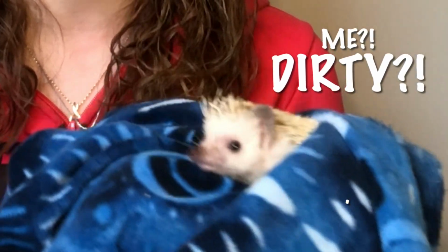Another thing with baths is that they're given once a month or as needed. I just do once a month to make sure that she's clean. She starts acting weird if she doesn't get a bath at least once a month. And you could also give them another bath if need be, because you might get something called hedgie hives, which is when the hedgehog's quills are dirty, so it gives you kind of like a hive on your hand.